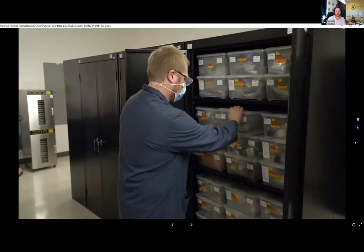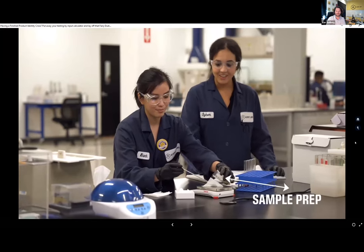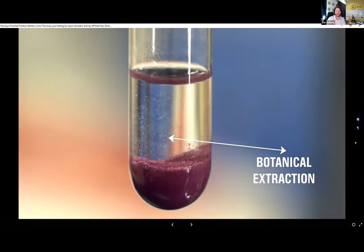You can't just test an apple without another apple. So here's our big collection of apples. Here's our wonderful ladies of the TLC department. They run the show, CM and Con. They're prepping samples here. You can see we're basically making a tea with an extract and solvent. It's just simple as that.